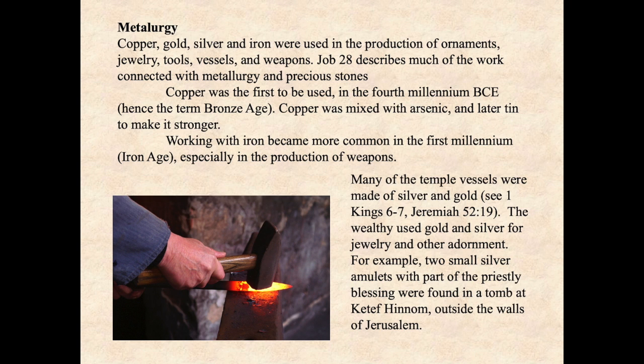Working with iron became more common in the first millennium, called the Iron Age, especially in the production of weapons. Many of the temple vessels were made of silver and gold. See, for example, Kings 6 through 7 and Jeremiah 52:19. The wealthy used gold and silver for jewelry and other adornment. For example, two small silver amulets with part of the priestly blessing were found in a tomb at Ketef Hinnom outside the walls of Jerusalem.